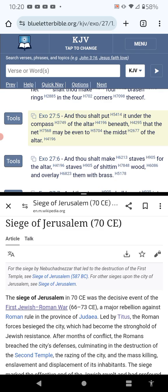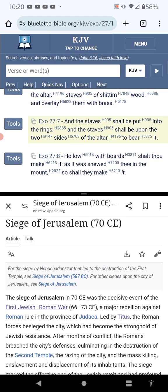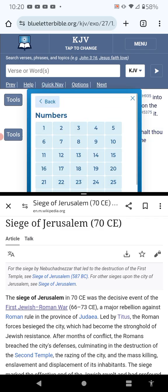beneath, that the net may be even to the midst of the altar, right? So spreading all the way across, right? And thou shalt make staves for the altar, staves of shittim wood, and overlay them with brass. And the staves shall be put into the rings, and the staves shall be upon the 2 sides of the altar to bear it. Hollow with board shalt thou make it, as it was shewed thee in the mount, so shall they make it.